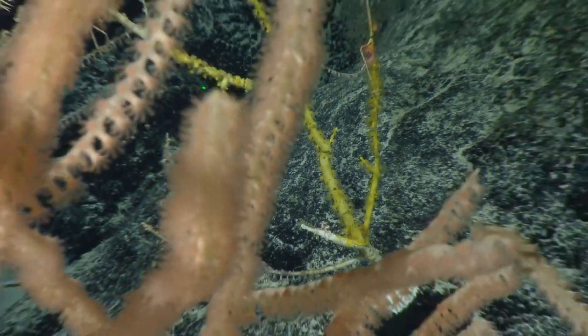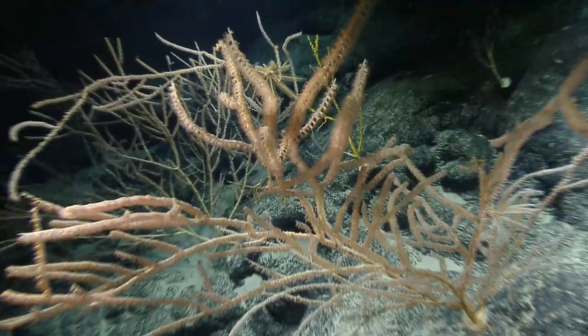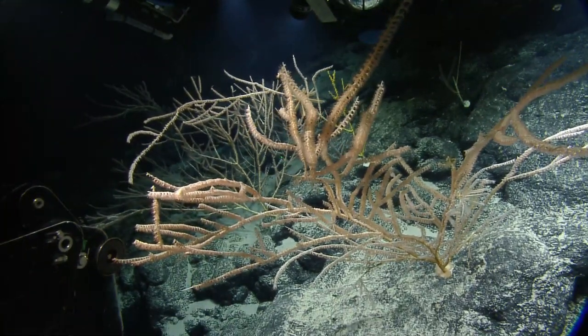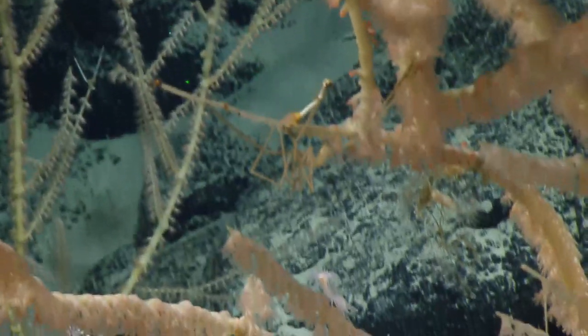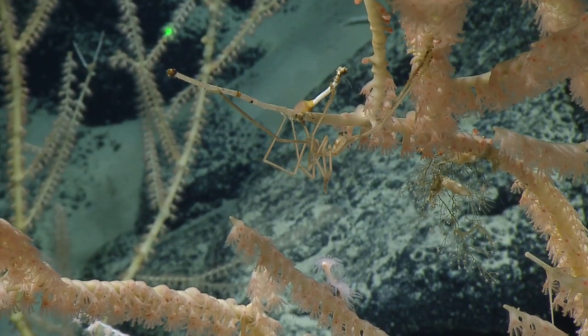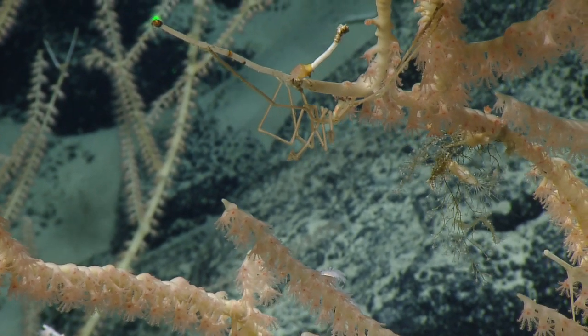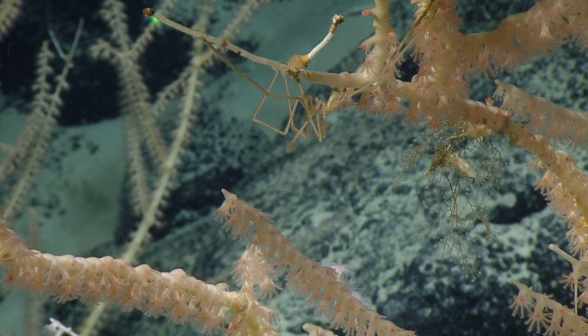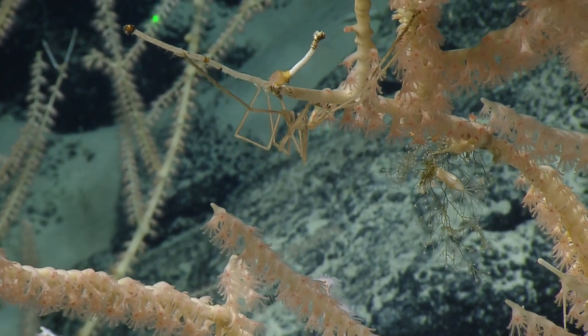Zoanthid, where we're growing our actual coral, and I think that's actually the zoom in on that bamboo. Spider. Yeah. Good eyes, Katie. I was going to miss that one. What's the fluffy stuff hanging down to the right of the spider? I think it's some type of hydroid. Okay. So that's a barnacle living on a hydroid, living on a coral next to a sea spider.